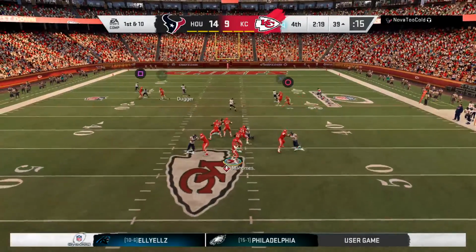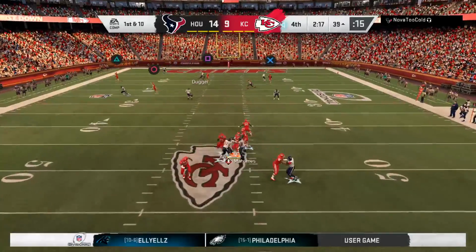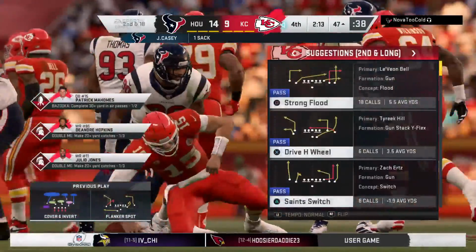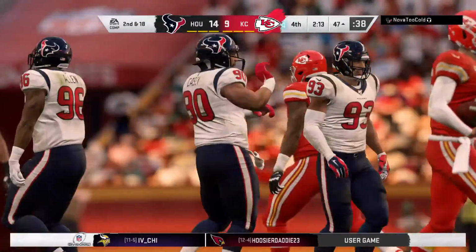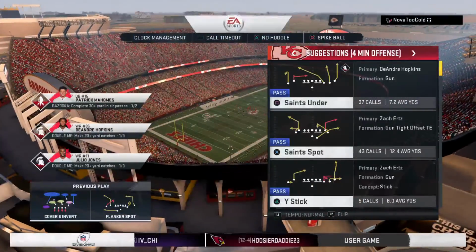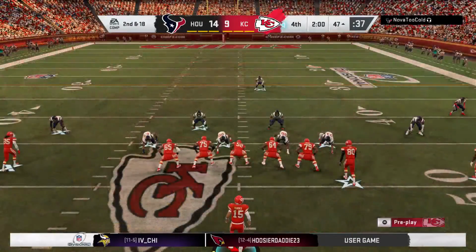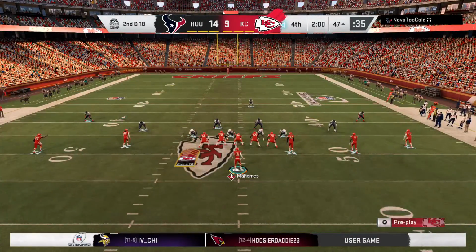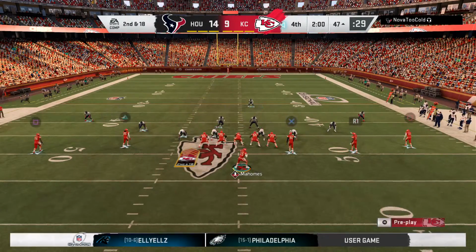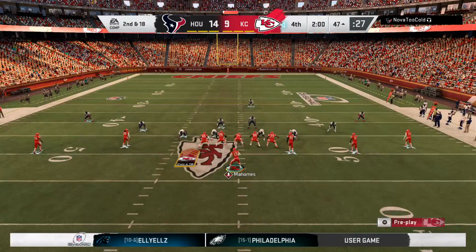Mahomes now on first down. Nowhere to escape, and he goes down. Jarrell Casey gets him for a loss of 8. What great push up front. Fourth quarter, down to the final 2 minutes, and we've got a one-score game. So the Chiefs in possession of the ball as we welcome you back. And let's see what they've come up with offensively after having time to talk it over.